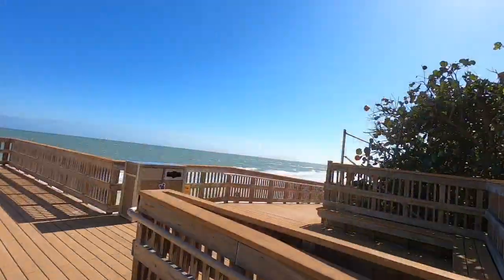We're gonna go check out the ocean. Maybe looking at some pretty good sized seas today. I don't think the conditions are too good for surfing right now. There's a pretty brisk north wind, but let's go check it out.